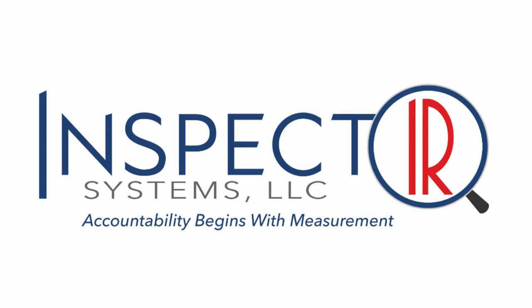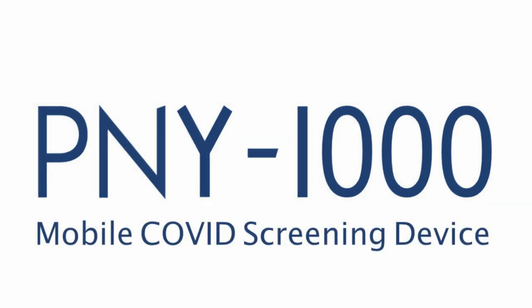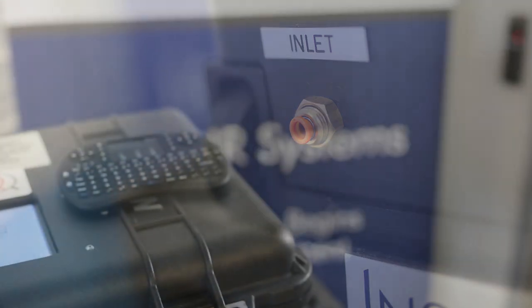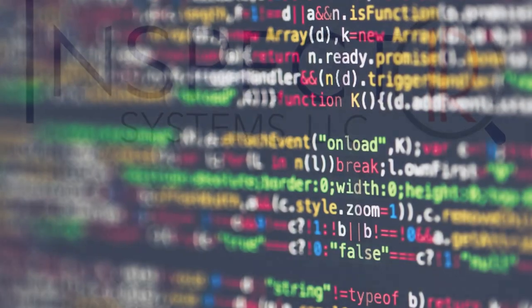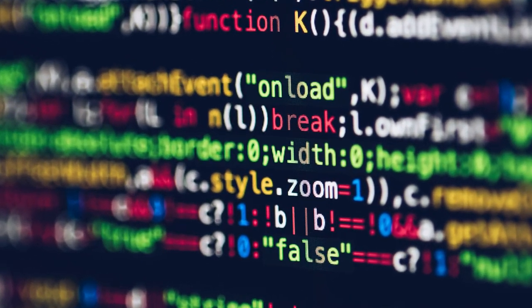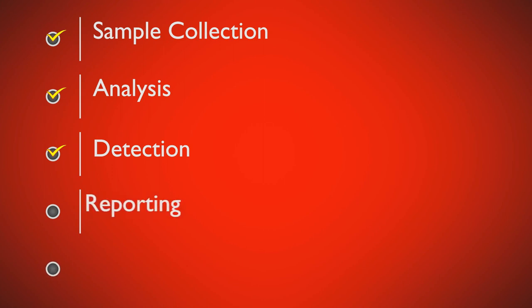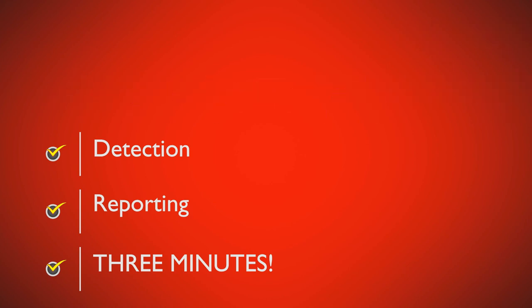elegant screening solution, the unparalleled PNY 1000 mobile COVID-19 screening device. With a patented breathalyzer technology to collect samples, the PNY 1000 is completely painless and non-invasive. The algorithmic software analyzes a subject's breath to look for specific chemistry associated with the active viral infection of COVID-19. From sample collection to analysis, detection, and reporting, a process and cycle time of just 3 minutes makes Penny, a self-contained portable unit, the fastest method of screening for COVID-19.